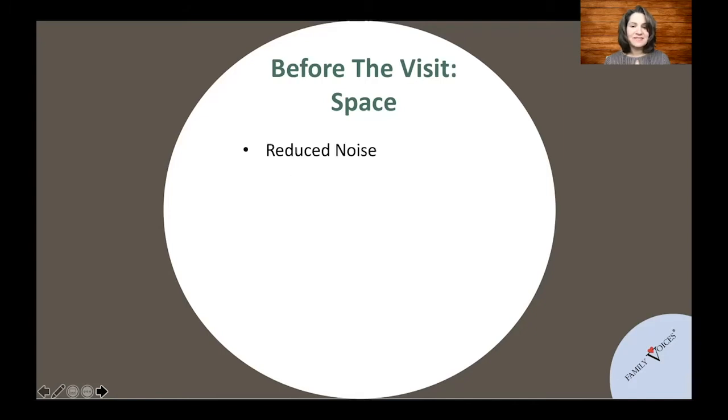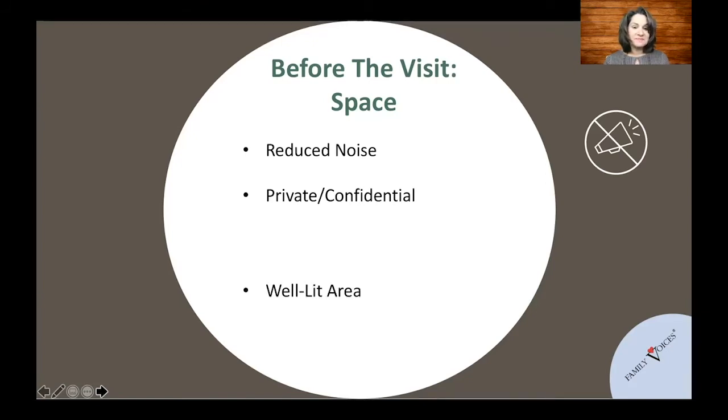So let's talk about space. A reduced noise space is definitely helpful for a telemedicine appointment so that there are less distractions and so that you can hear the provider clearly and so that the provider can hear you clearly as well. You would like to find a space that is private and confidential. So one where other individuals cannot overhear your conversation, one where there's not a lot of interruptions.